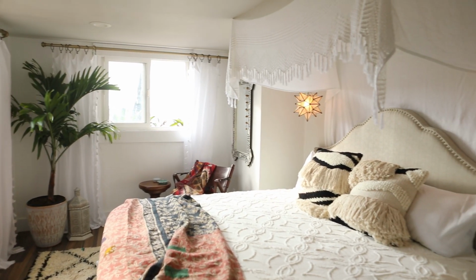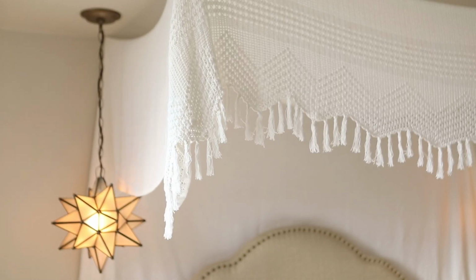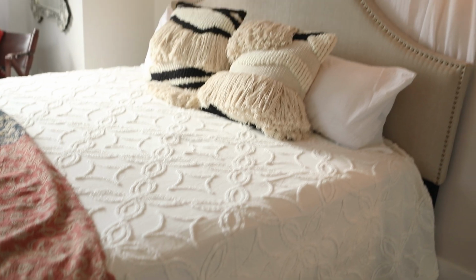Garrett, I hope you like it, even though I put a king size bed. I think he'll be okay. I hope you like the canopy. Maybe the canopy makes up for it. I don't know. I know what can make up for it though. Garrett says in his room he just wants to know where the light switch is.